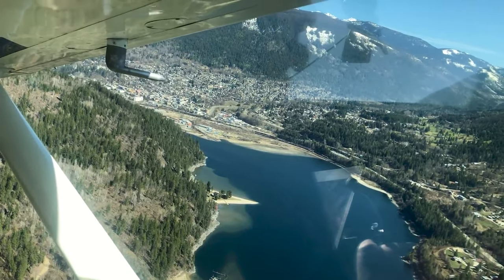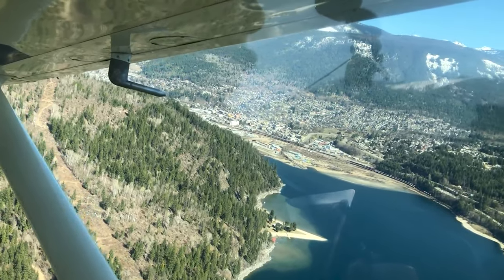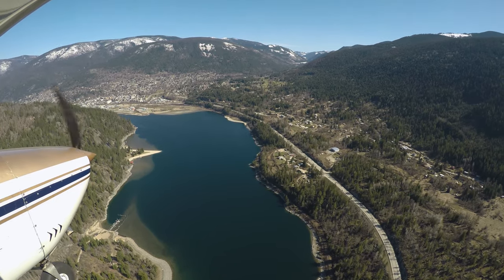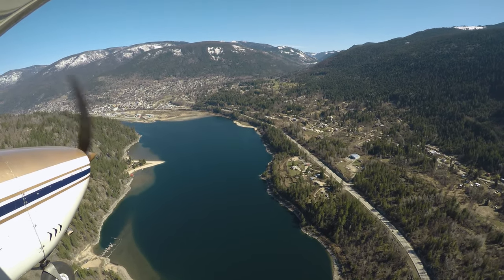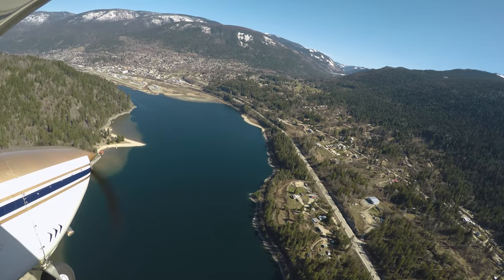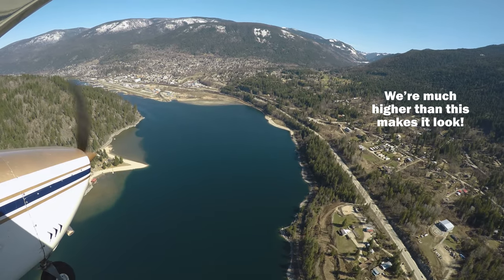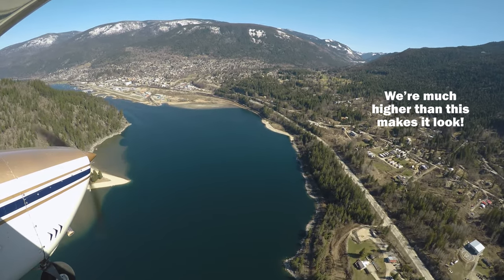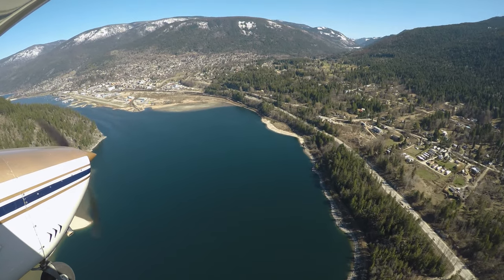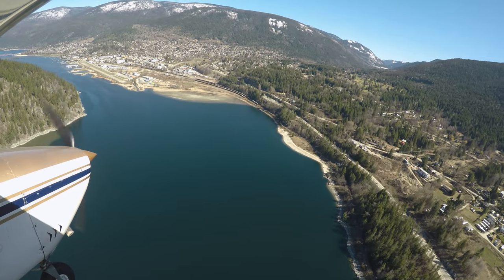I just gotta find the airport again. Oh, there it is. Oh, we're high. I don't know if we can. I've just cut the power to idle, and I'm doing a hard slip to try and lose altitude quickly without gaining too much speed.